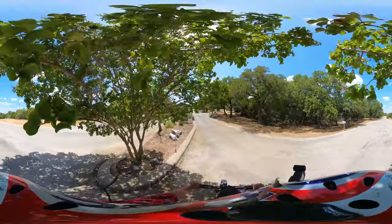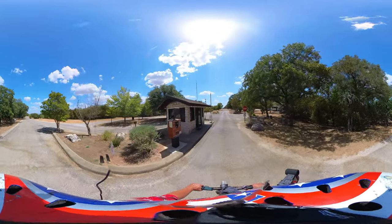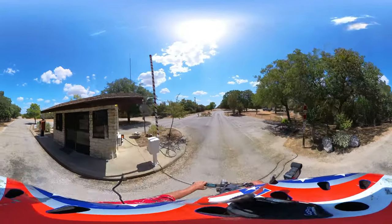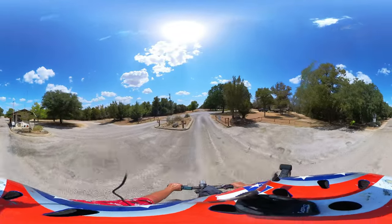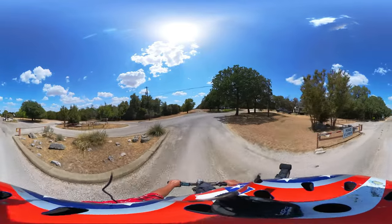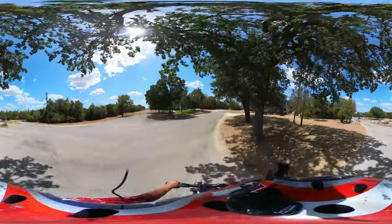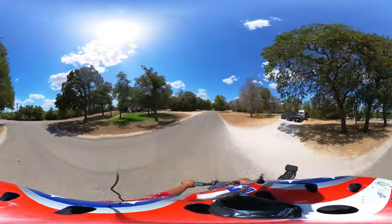All right, let's go. Cue some music. Find some good tunes for this little ride. Gatehouse is unmanned during the week. During the weekend, it's manned. This park closes next week. Closes the 1st of September.